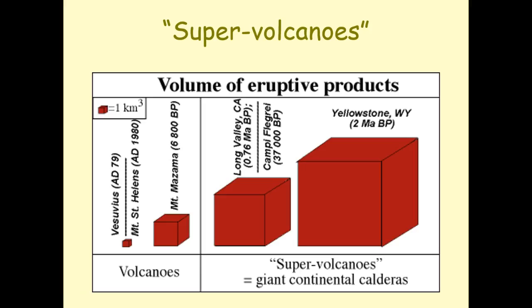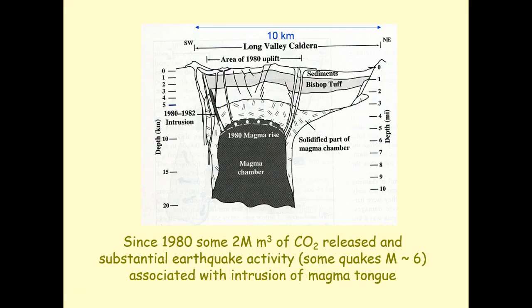So then you have what we call supervolcanoes, and we live really close to one, which is why we're addressing it. So supervolcanoes are giant continental calderas. So if you look, Yellowstone National Park is in a huge caldera of a volcano, is essentially what it is. So that's why it's called a supervolcano. It's very large. And if it were to explode, it would cause a massive amount of damage.